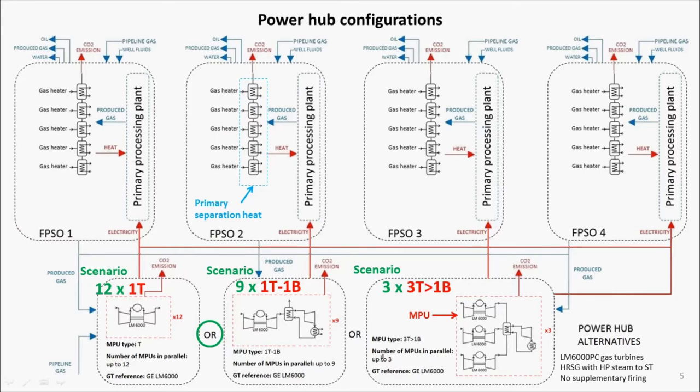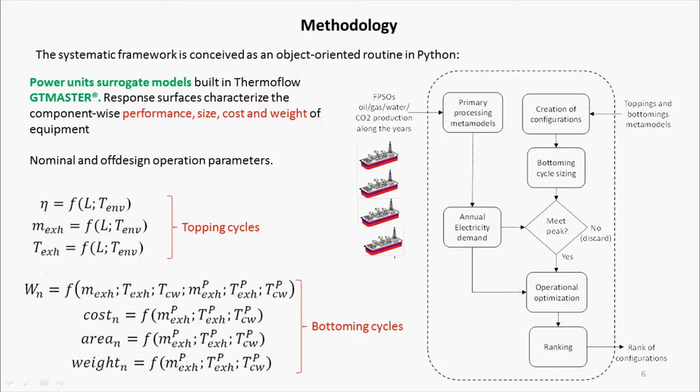Since there are many ways in which those parallel MPUs may deliver the power demand, the search for the most appropriate utility plant layout and the corresponding load distribution would be a cumbersome task were it not for the systematic framework adopted. This systematic framework is conceived as an object-oriented routine written in Python, capable of fitting the simulation data obtained from Thermoflow GTmaster into the surrogate models that characterize the performance of the topping and bottoming cycles.